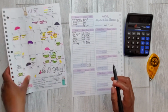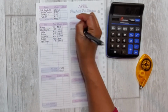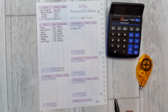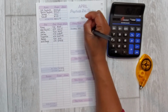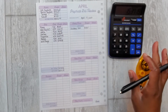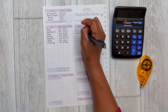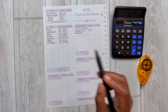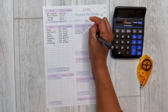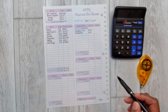So for sinking funds, I have been using the following: Christmas 2020. My goal is to have a $3,000 savings budget for the year. And so I am setting aside $130 per paycheck to get me to that goal. And I also have memberships because I will be paying for my Amazon Prime annual renewal fee in May. And so I am saving $24 per payday until that due date, and that should be able to cover that amount.